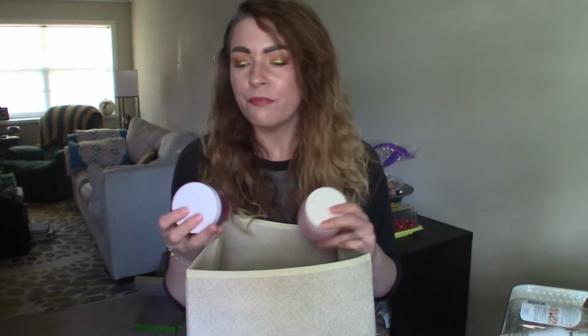Like, how do you go through two cleansing balms in a month? I haven't. I have been working on both of these since January. I just use them interchangeably, so they've lasted a really long time because I'm using two. So the first one we will talk about is the one that's not bad, but I didn't like it.